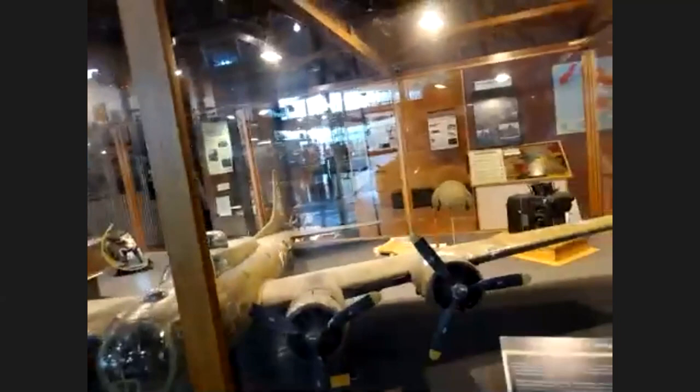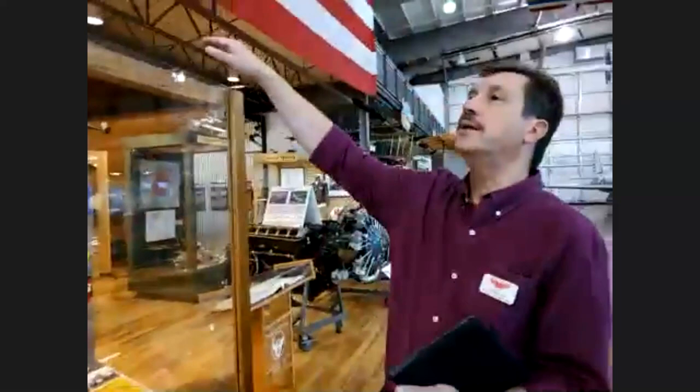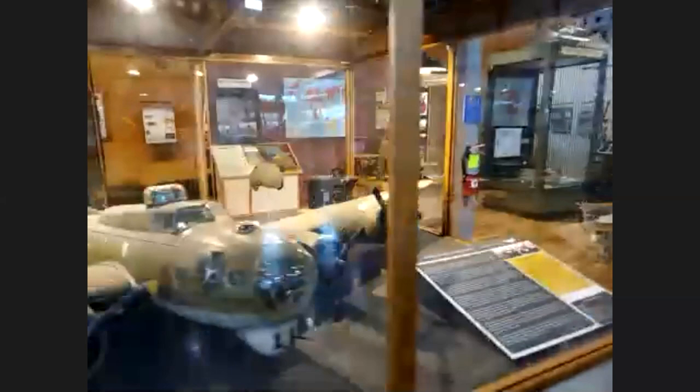What's the scale on this? It's this 1-9 scale. And I wanted to show you a model because a lot of the museum has a lot of models here. And we have a model shop and they do fantastic work. They built a lot of these models. Oh, wow. They do a fantastic job on it.